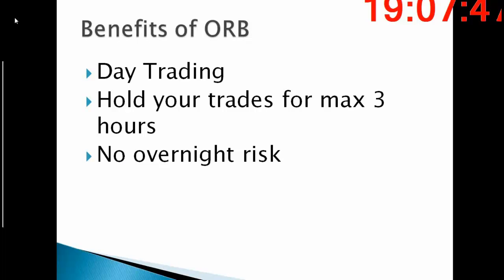No overnight risk, which means we're not holding our shares or our trades overnight, and that means if any news comes out overnight, we don't hold the risk of our trades having big moves when we have no control over them.